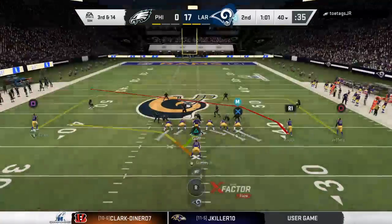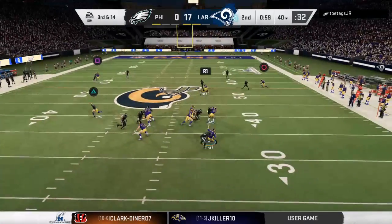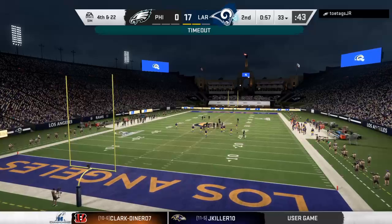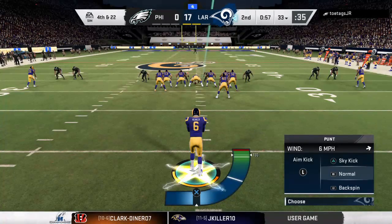So Goff, he'll try to refocus after the sack. The Rams now set up with a tough one, a 3rd and long. A play fake to Gurley. Now Goff. Oh, the pressure too great, and he goes down once more. The Eagles will take their 3rd and final timeout as the stoppage will come with a little under a minute to go in this first half.